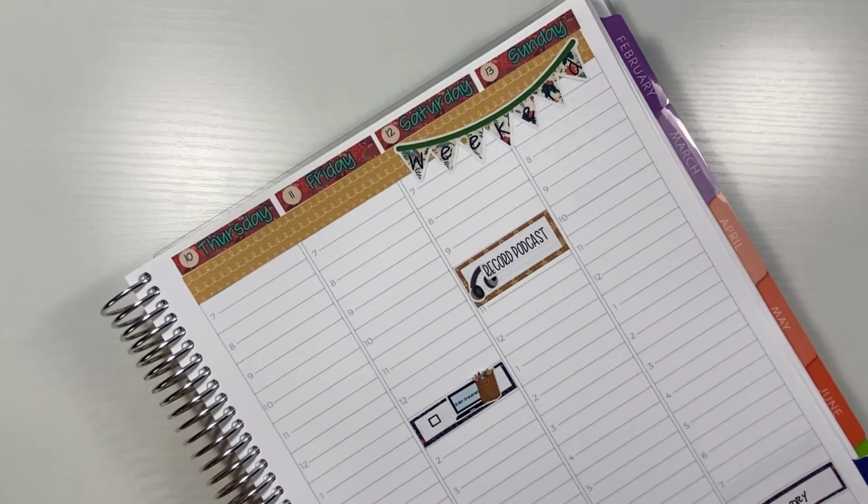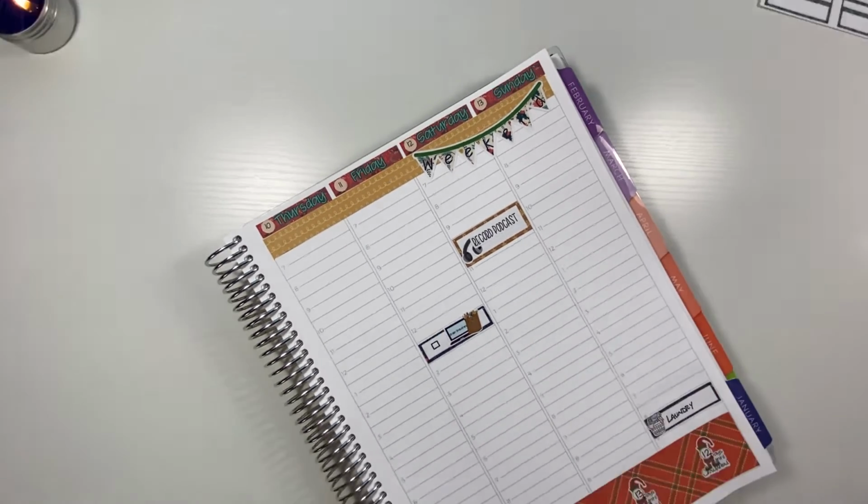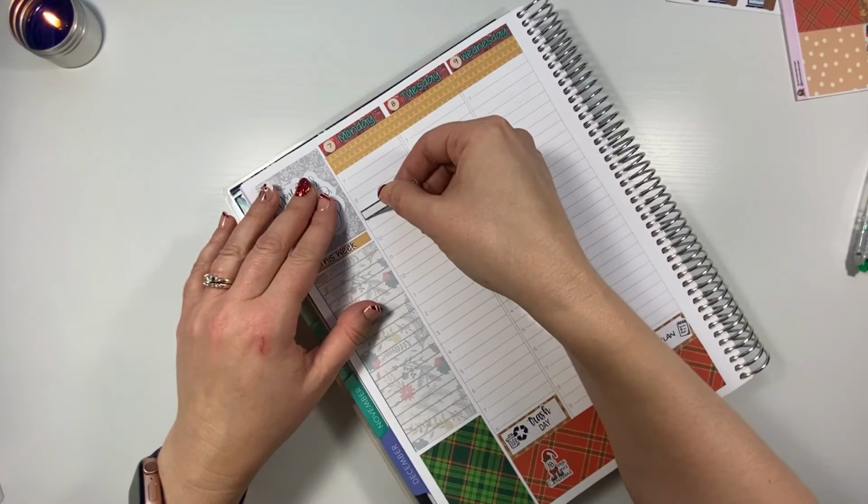Okay, that's looking good. I think I'm going to next go in and do appointments and our dinner plans, and then this is about done.